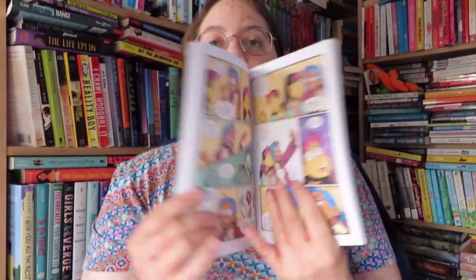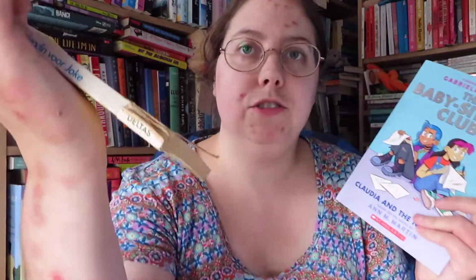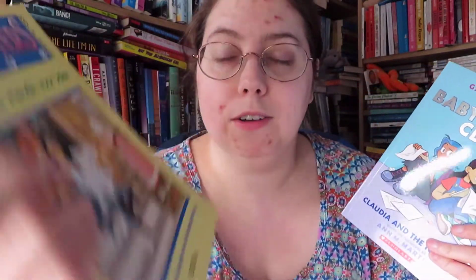yeah, I just really enjoyed reading this graphic novel and having, you know, nostalgic feelings for the original book, which, as you can see, I have read quite a lot of times. Not that this particular book was a favourite or anything, I've read all of them a lot of times, so yeah. Anyway, I love this.